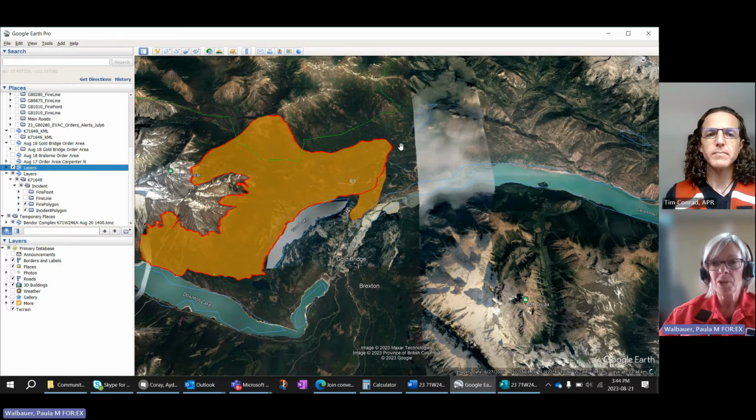As we move up towards Downton Lake, this is Downton Lake right here. In past days, we've had retardant and buckets. Obviously no buckets today, but we had been targeting this area. They have now moved heavy equipment up into this area and are building a heavy equipment guard, and crews are working along with them. As I mentioned, structure protection is working in the Downton Lake area, assessing properties and triaging properties around Downton Lake.